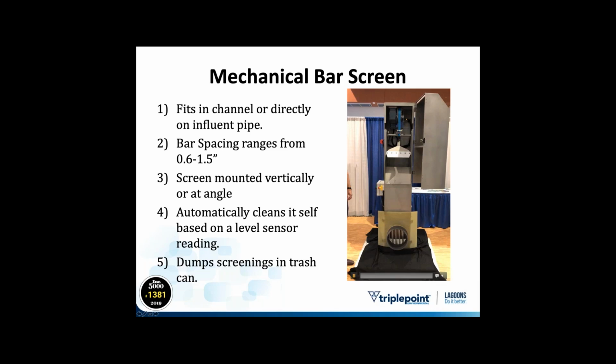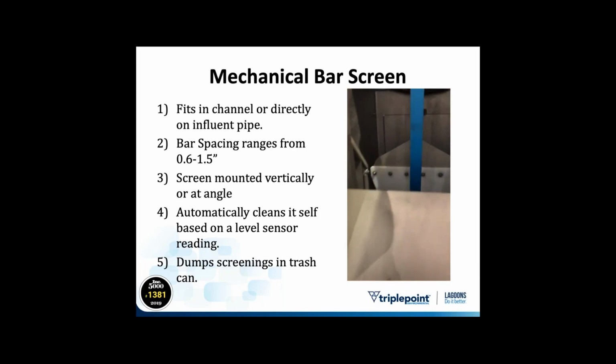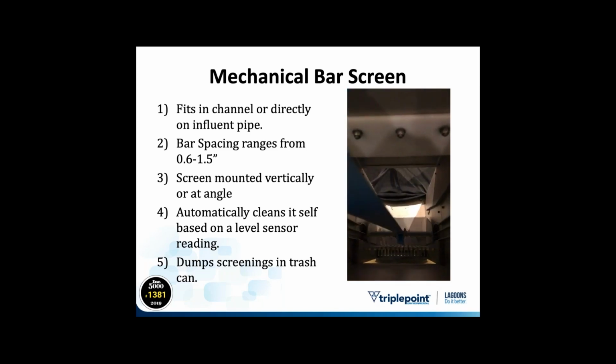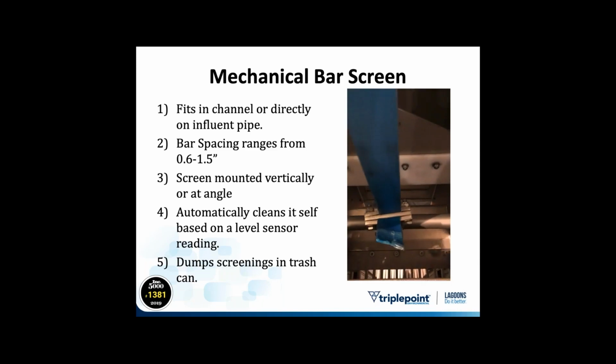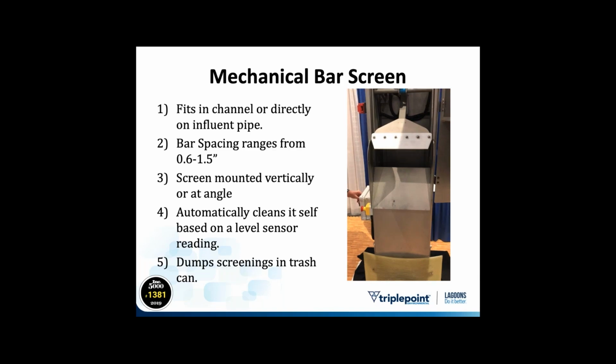I'll show you a quick video here that I like. Hopefully that video comes through okay within the webinar. You can see this is quite cool because the cleaning mechanism rakes everything off the screen, pulls it all the way up to the top, and then a dumping mechanism dumps it into a trash can. I like this screen design in particular because there's only one motor, just a drive motor that lowers the rake down and pulls it all the way up to the top. Apart from that, there are no other motors or shafts or anything else.